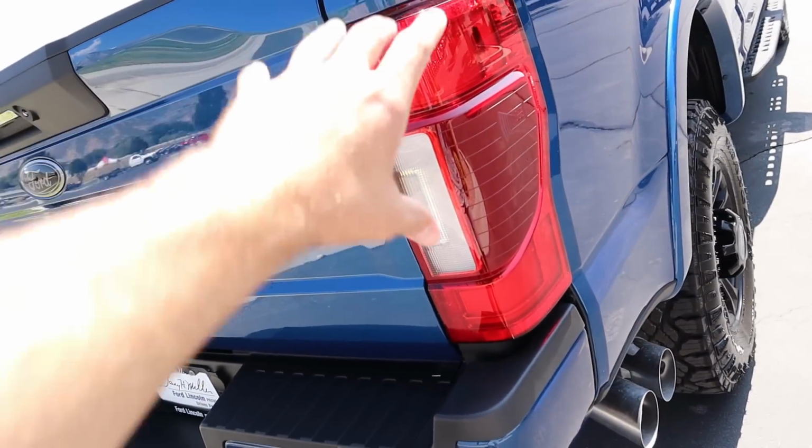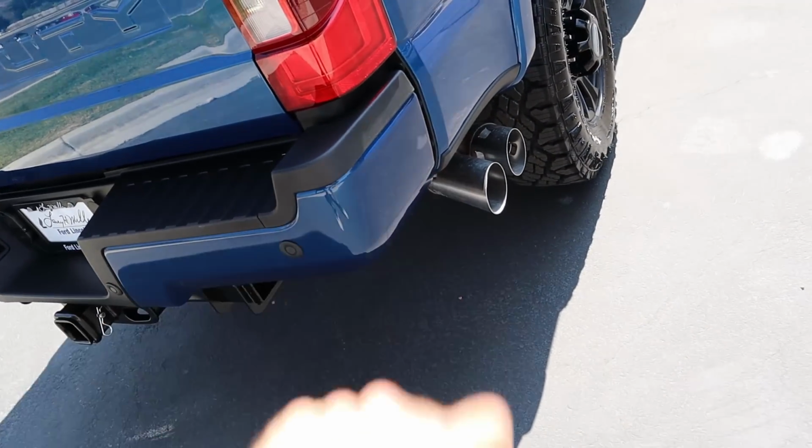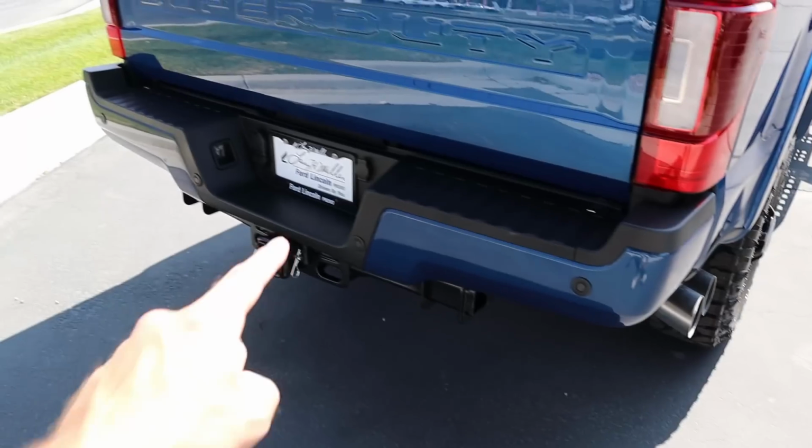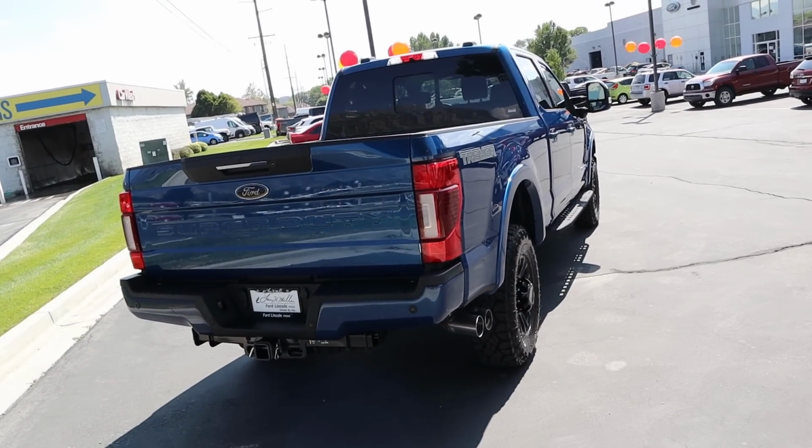Anyways, we've got the taillights here with the sensor in the center. We've got our parking sensors. We've got the exhaust tips there at the bottom with the receiver hitch. And well, other than that, that's all for the back.